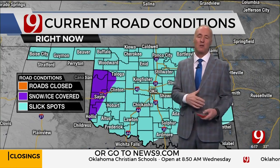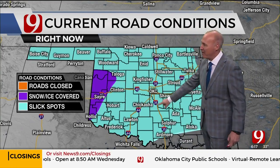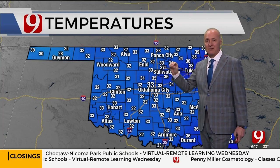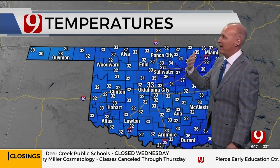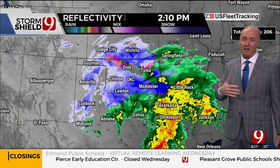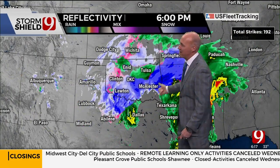Okay, so road conditions: wet, slushy, but obviously in the Norman area, southeast of the metro here, this is beginning to stack up. We've lost the sun. We're still cold, but because we've lost that sun, those UV rays, the roads are getting a little bit worse right now. We talked about this yesterday and last night and overnight and this morning. When the sun goes down, it's going to get a little bit worse simply because we've lost the sun and it's still snowing.